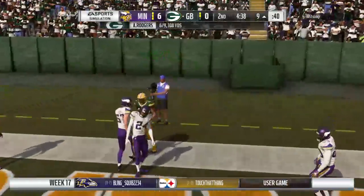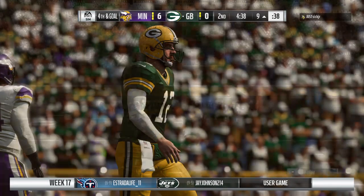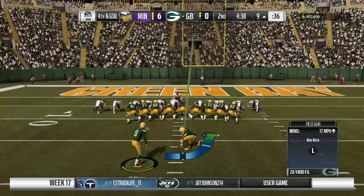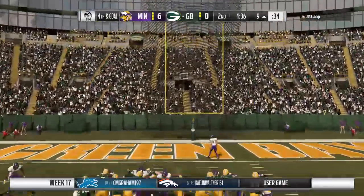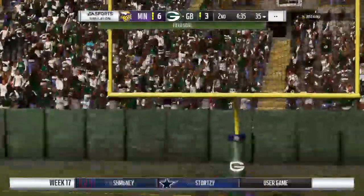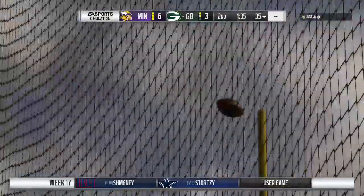And probably the wise decision there. No one open, he just throws it away. And that keeps the field goal on the table as it's 4th down. Well, it's been a tough go for them. These guys have been driving down the field. But defensively, once they got their backs to the goal line, they turned up the pressure, and that's going to lead to a 4th down. Well played.